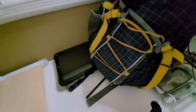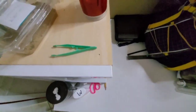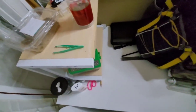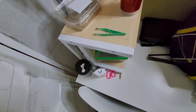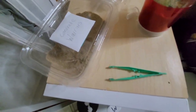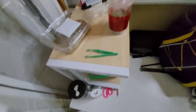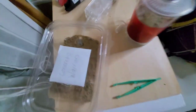Okay. So that will be the end of this video. Just wanted to let you guys know about this bug hunt. I might actually even go live sometime in June, and we can do a bug hunt or something. That would honestly be fun. I would love to hear your suggestions. But anyway, as you can see here, these are the concrete warriors. Just a little sneak peek about what they're doing.